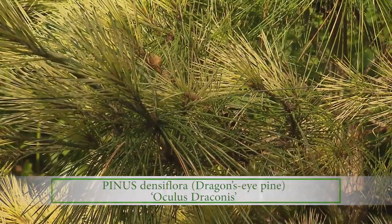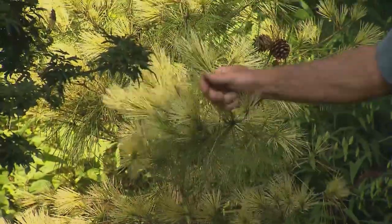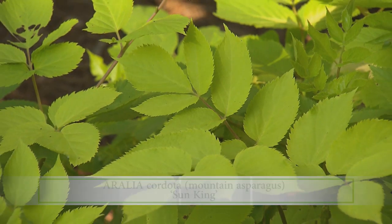Well, but it's not a candle. That's just this year's growth. It grew that this year. The center inside is not a new candle. No, it's just what it does. It's just what it does. Well, it gets this white look, and then Sun King Aralia, which absolutely is a good plant for anywhere.